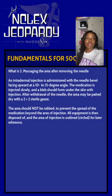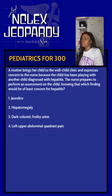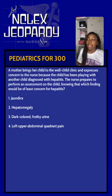Next question. All right. And this one is going to be Peds for 300. A mother brings her child to the Well Child Clinic and expresses concern to the nurse because the child has been playing with another child diagnosed with hepatitis. The nurse prepares to perform an assessment on the child, knowing that which finding would be of least concern for hepatitis? 1, jaundice. 2, hepatomegaly. 3, dark-colored frothy urine. Or 4, left upper abdominal quadrant pain.